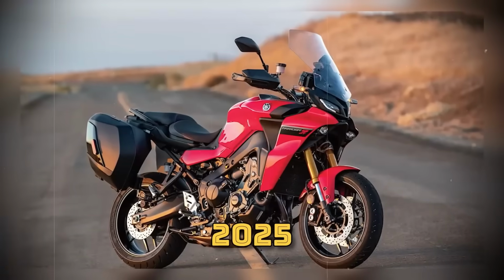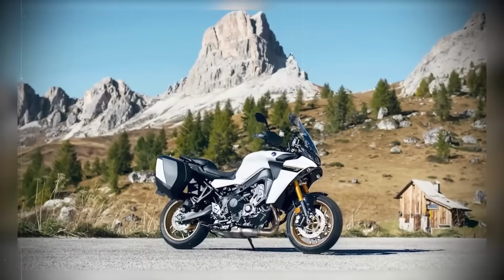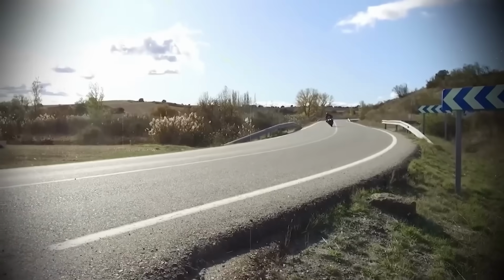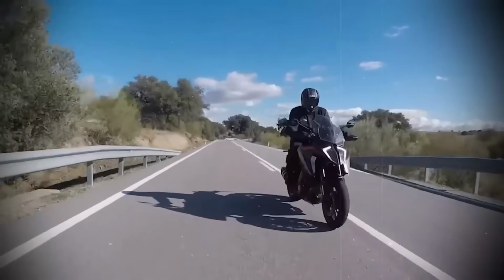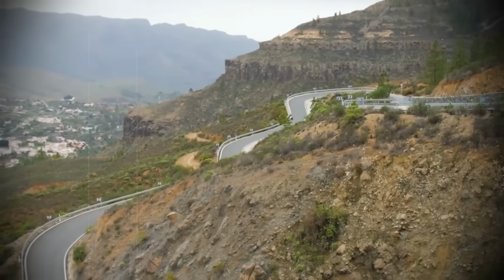Now, in 2025, dealerships are dumping Superduke GTs with discounts of up to $4,000, sometimes more. Bikes that once cost $20,000 are sitting on the used market for $9,000, $8,500, even less. The depreciation is crushing. And worse, the buyer pool is shrinking.